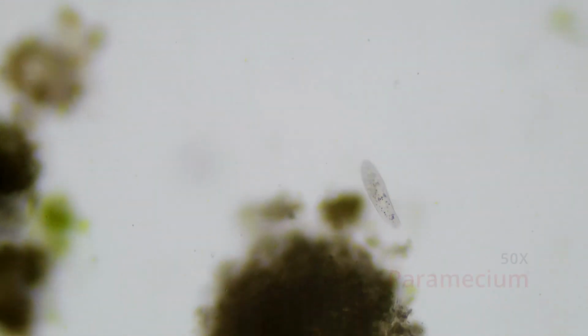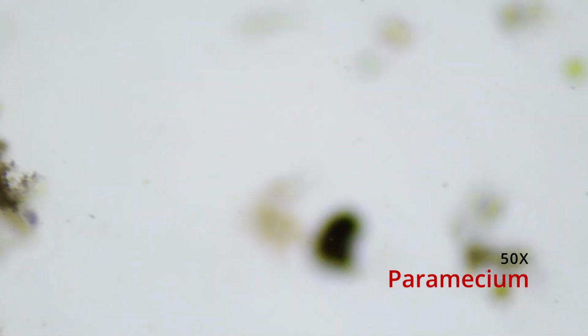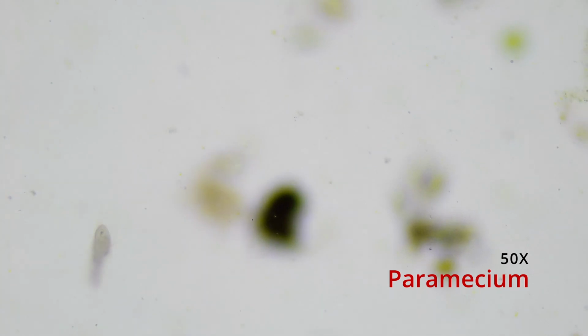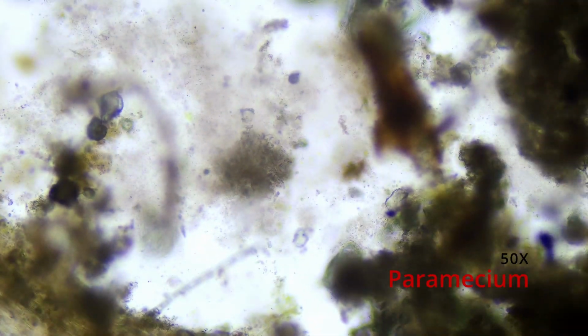This is a paramecium, a genus of eukaryotic unicellular ciliate so common, it even has a Dutch name. Because its shape resembles a toe slipper, its name here is translated slipper critter. It's the ambassador of the ciliates.